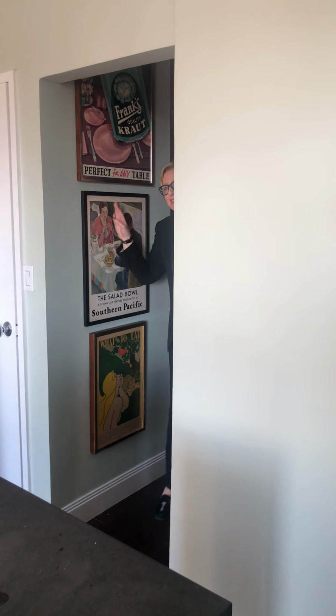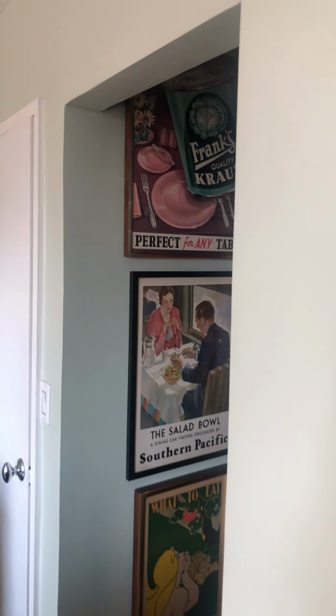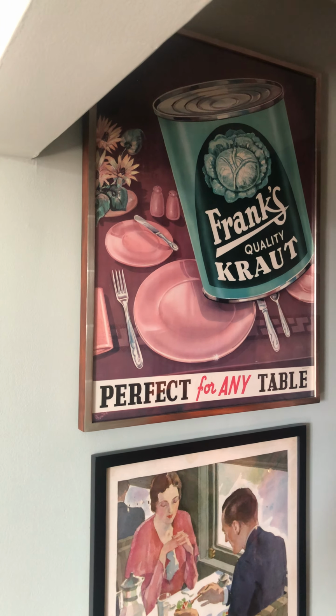Into my kitchen. I'll show you these three posters. All right, so at the top, we have Frank's Quality Kraut by H.G. Hunter. It's from around 1934. It's a classic object-style poster where you only see the product in severe close-up, which is very typical of the 1930s as far as direct messaging, very honest, very intentional.